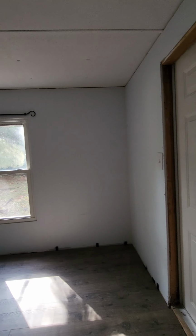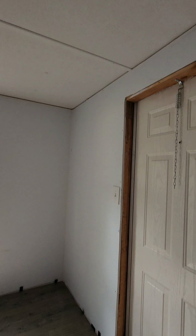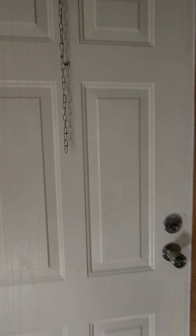Another bedroom back here. And again, you can see where they started working and just didn't finish. This would probably be considered your master. Or no, I guess there's another one over here. Yeah, there's extra flooring left over. And they did put the sheetrock up there. I'm guessing this actually goes outside.